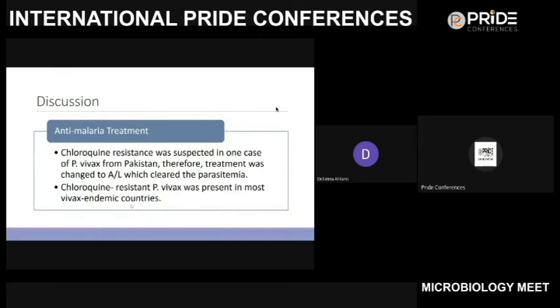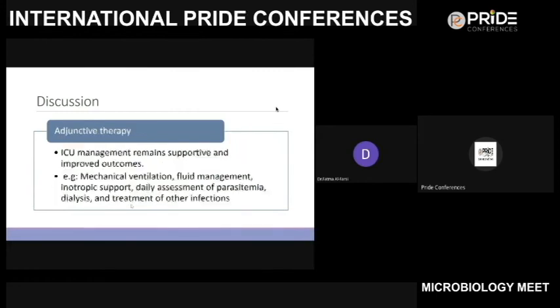Regarding the treatment of vivax, chloroquine resistance was suspected in one case from Pakistan because of persistent symptoms and failure of clearance of parasitemia, so he was changed to artesunate thereafter. Chloroquine-resistant vivax is present in most vivax endemic countries.